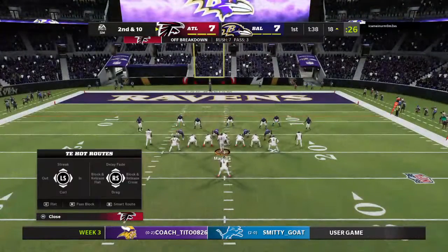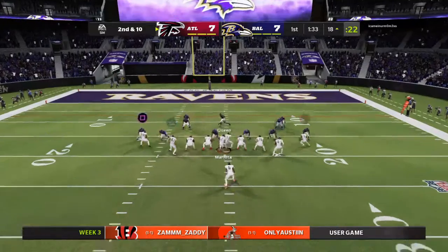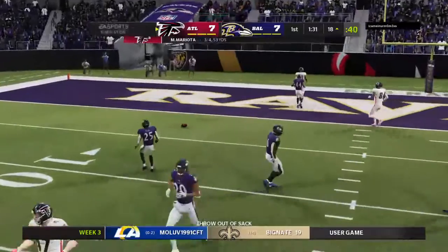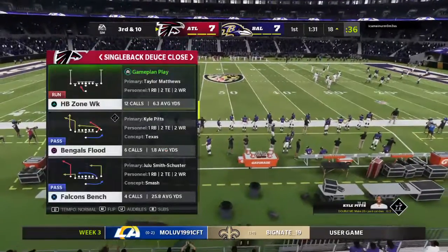Here's 2nd and 10. Now Mariota. And that'll fall incomplete. He was hit just as he let that go. And now it's 3rd down.